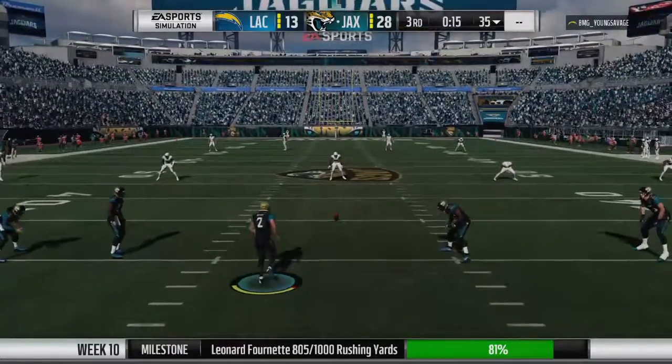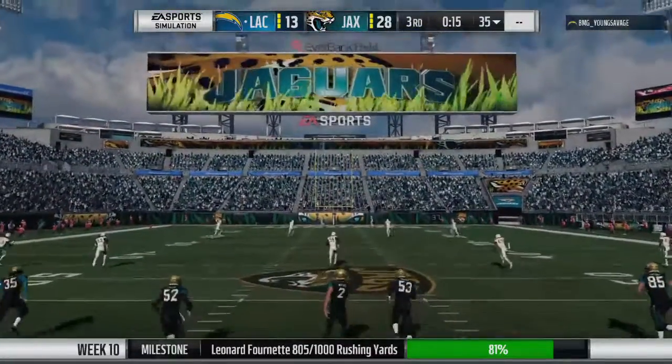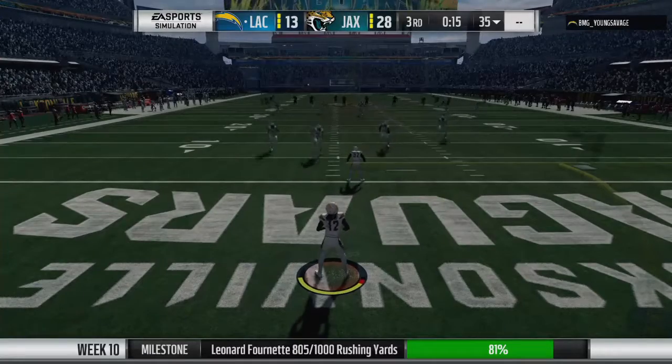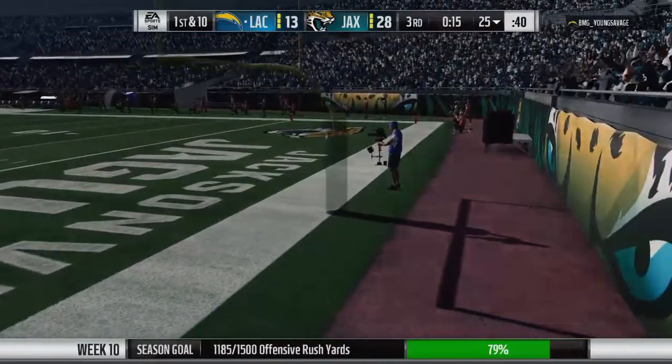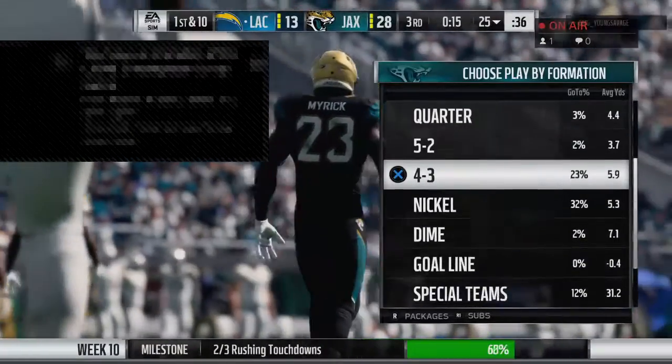Here's Myers now to kick it away. And this will be a touchback as that sails over the end line. Get set, they head back onto the field.